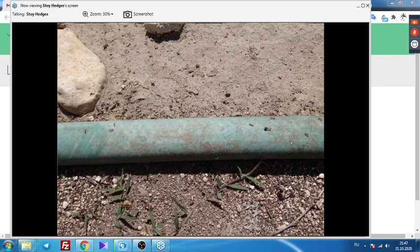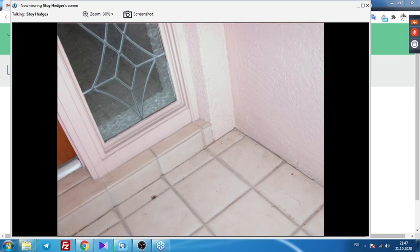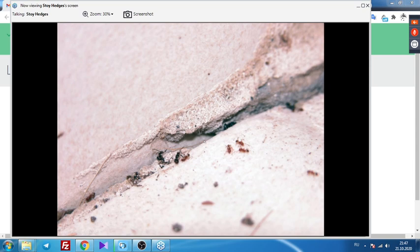And this is where they were nesting under the slab. They're going inside, in and out, in and out. So this is where the nest was located. Putting down the jelly and establishing a trail is called pre-baiting, and following the trail back to the nest site is a way to identify nest sites when you're having difficulty, especially when you're having difficulty finding the colony.